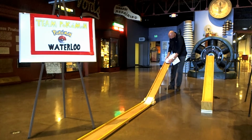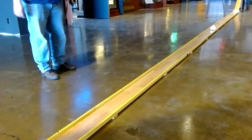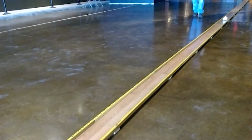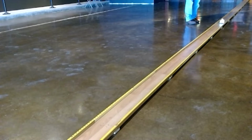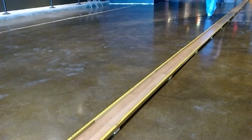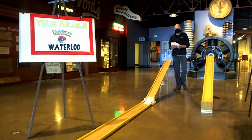Team Pokemon, trial distance number one, Mark, here we go. Go. Yeah, go. That's awesome. 42 feet, 1 inch. Woo! Okay, this is number one, Mr. Phil, 42 feet, 1 inch.